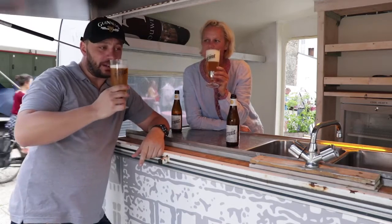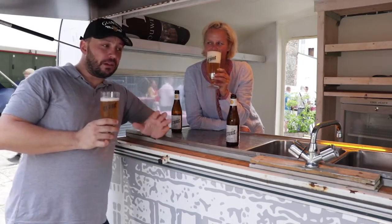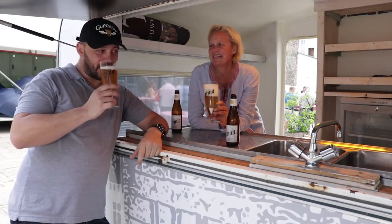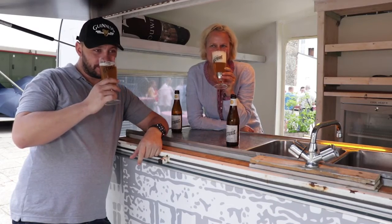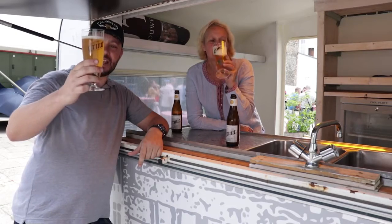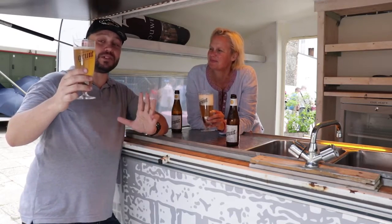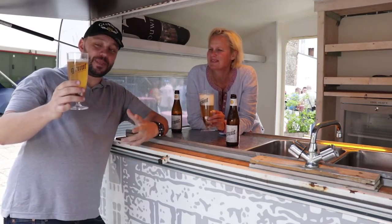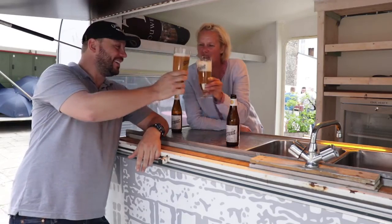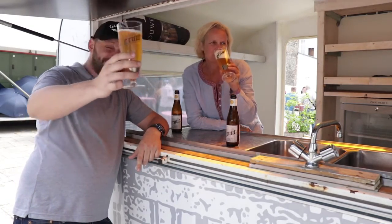So let's have a look at the smell. Okay, immediately on the nose is malty, but you can tell there's something herby going on in the background. Wow, this smells so interesting. And the recipe, from what I understand, is a pretty standardized Belgian blonde, but the bittering agent is what has me very curious. So, Annick, let's taste this. Santé. Here's to history. Cheers.